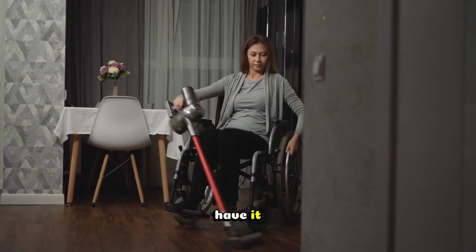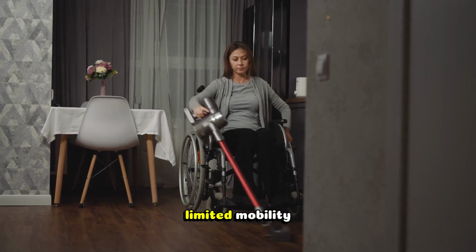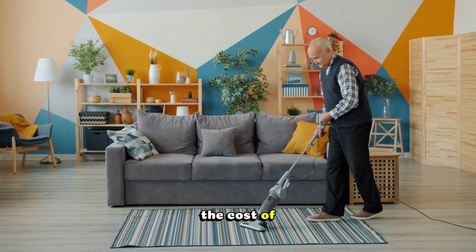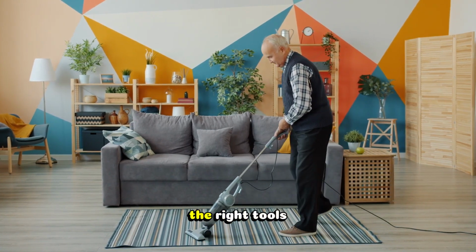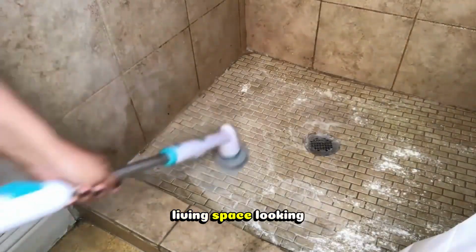So there you have it, our picks of cleaning tools for seniors or anyone with limited mobility. Remember, keeping a clean home shouldn't come at the cost of your comfort or safety. With the right tools, you can maintain your independence and keep your living space looking great.